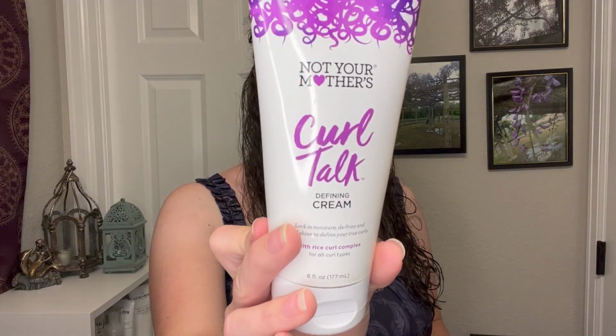I wet it down very thoroughly, sectioned my hair into 3 before going in on the bottom section with the Not Your Mother's Curl Talk Defining Cream, old formula. So I put a little bit of this in my hand, worked it through that bottom section. This definitely has better slip. Either that or my hair was a little less knotted and tangled, but I don't think that was the case. I think this just has better slip. So I worked it through that bottom section. It worked through more easily.